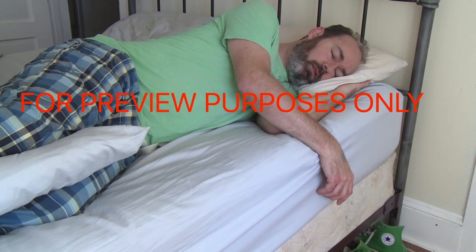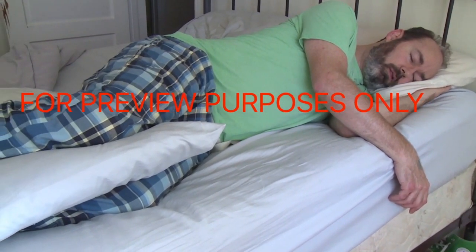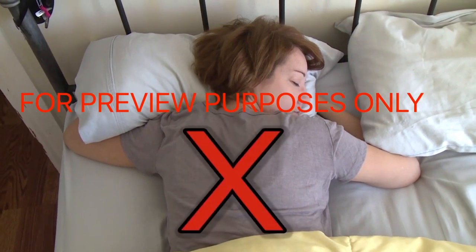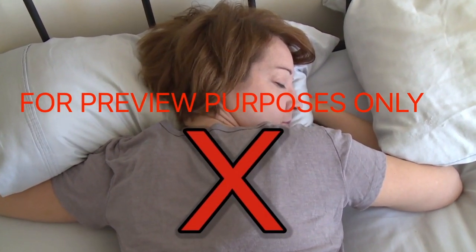If you sleep on your side, you can get your legs into a neutral position by bending your knees and putting a pillow between them. Avoid sleeping on your stomach. It forces your neck to twist and places a lot of pressure on the cervical section of your spine.